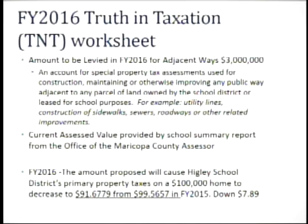I'm sorry, I misspoke at your previous question. From my understanding, it is actually built into the primary tax rate, so it is part of the primary, not the secondary. So it's not part of the combined.